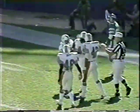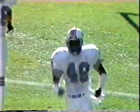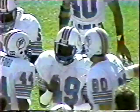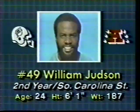Todd goes for it all. Intercepted by Judson, who made a beautiful move to take it away from Wesley Walker. William Judson, his 2nd interception of the year, and he made it look easy. Todd had done a good job the last couple of seasons of limiting the number of bad throws, the number of interceptions as compared to his touchdowns. But that one hung for a long time, and Judson read the ball very well, cut across in front. Time for Todd to throw the football, but the ball never makes it to Wesley Walker in the end zone.